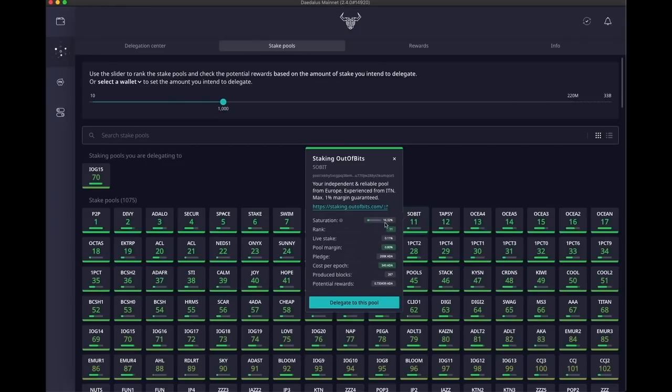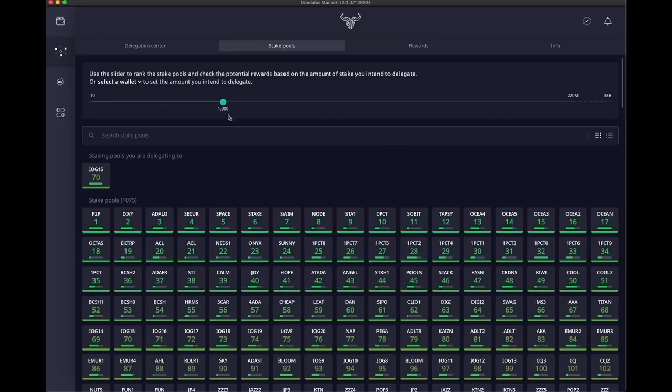I really like that. You do also have tooltips now. So whenever you click on a tile for one of these stake pools, if you're unsure about maybe what saturation means or maybe what the pool margin means or anything like that, let's say if there's a parameter that you have a question about, if you hover your mouse over this little question mark, you can actually get an explanation of what you're actually looking at.